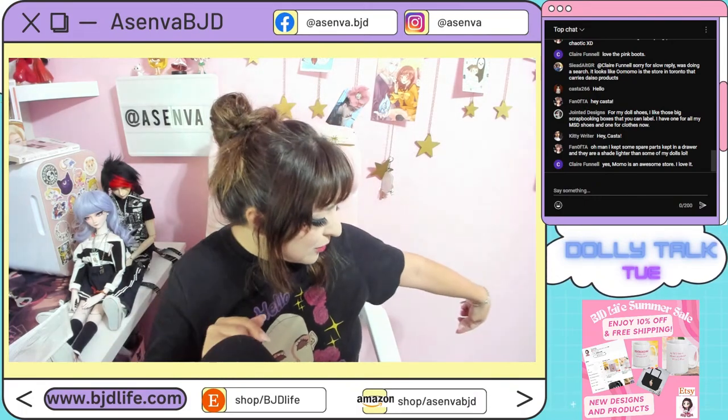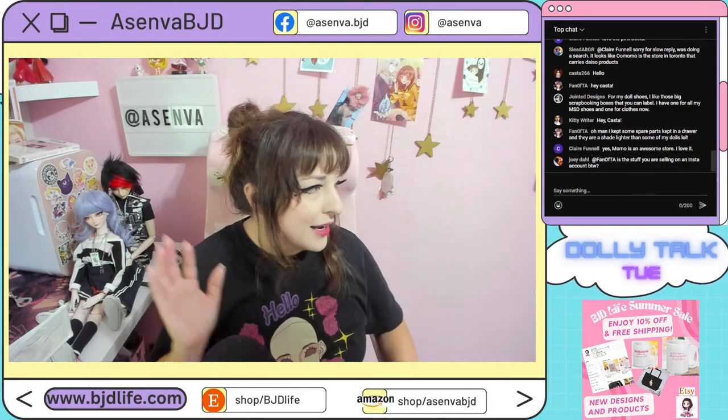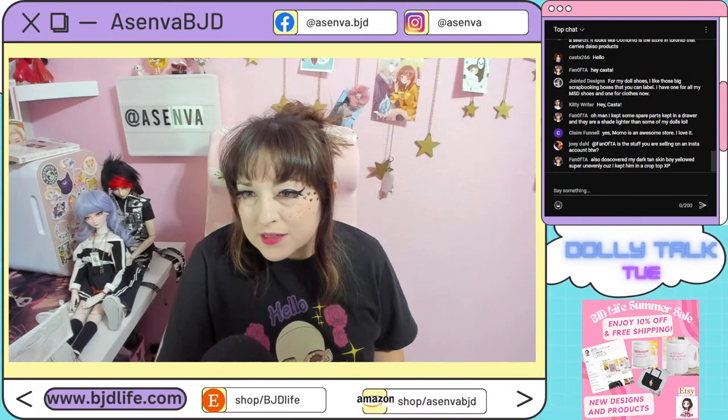I love the pink boots. Yeah, they're actually from a doll series called Juku Couture. I have two of them and they were super duper cute and they came with the best accessories ever. So cute.